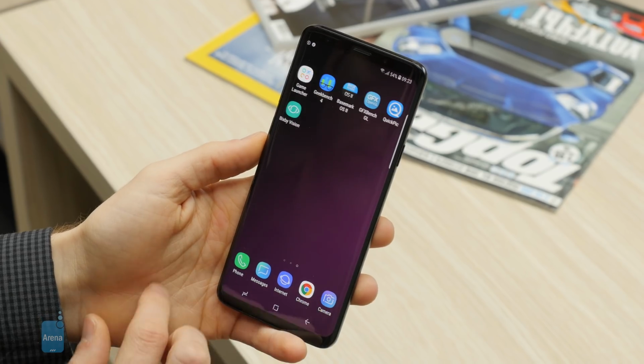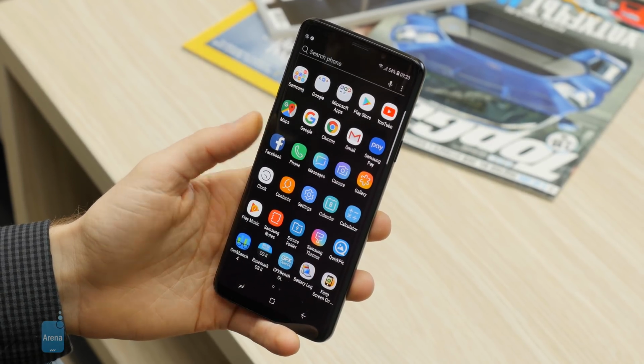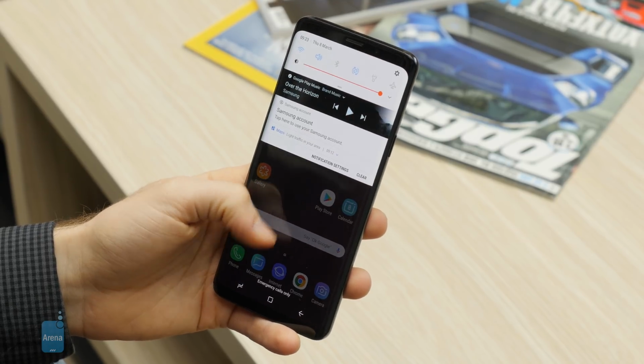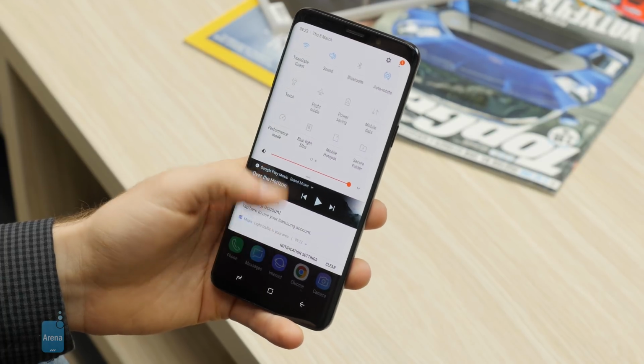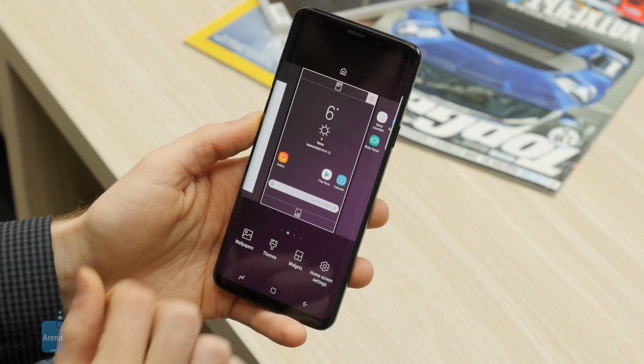The Samsung experience, known as TouchWiz in the past, still doesn't feel as fast as a Google Pixel and stutters every now and then. Also, we see more and more companies use gestures for navigation, but gesture navigation is not available on the Galaxy S9, and you need to use the clunky on-screen buttons.